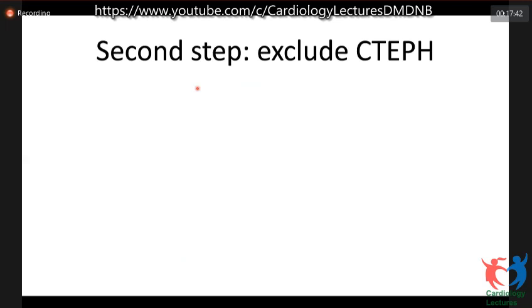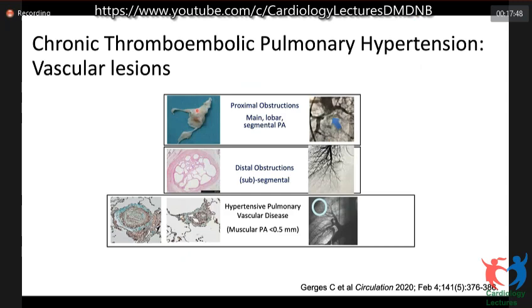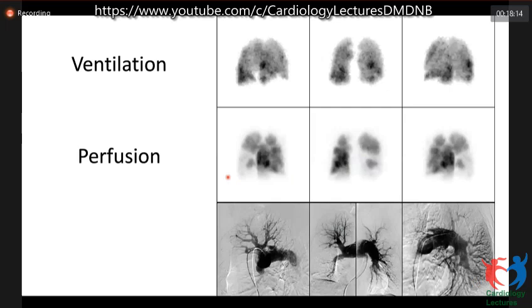So second step, exclude CTEPH. Chronic thromboembolic pulmonary hypertension is a very clean and very clear and very hopeful pulmonary hypertension subform. You have proximal obstructions, you have distal obstructions, and then you have the very distal obstructions, which are here. They go directly from the organized thrombus to the vascular lesions, as shown here, with less than 500 micron diameter. And it's very important to know about this because then you know what you can reach.